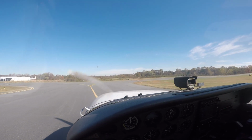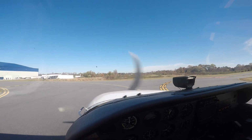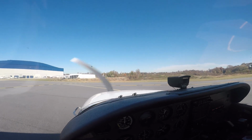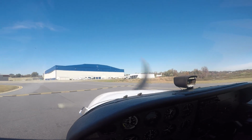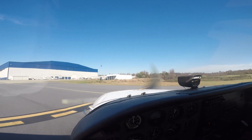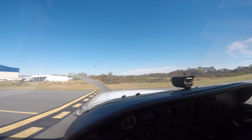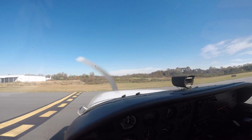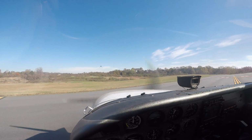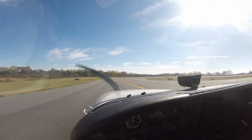I go left, up to the line, spin all the way up to the line. Now come back to the right, bump the power up just a touch, light right brake pressure. Okay. Straighten the nose out.